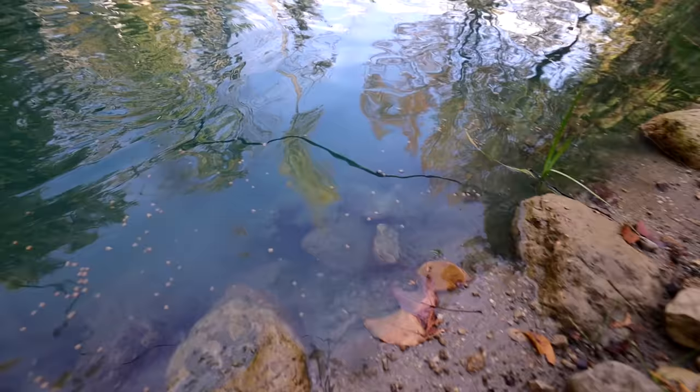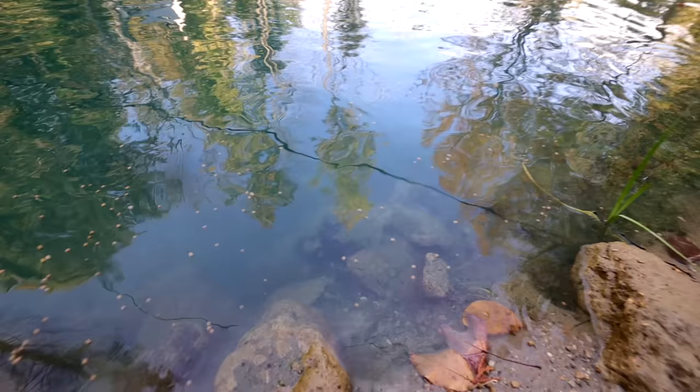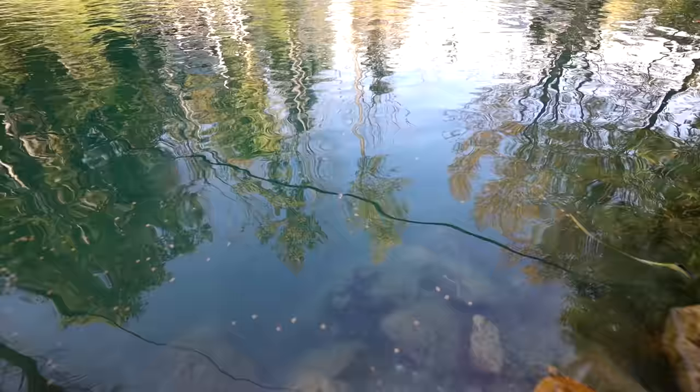They probably know I'm here now. Oh, look, there's one. You can see how clear it is. These fish are actually from Linden's Fish Hatchery.